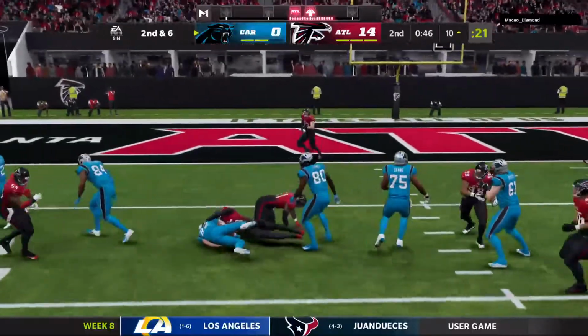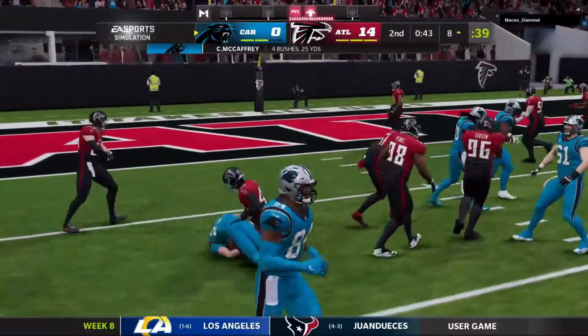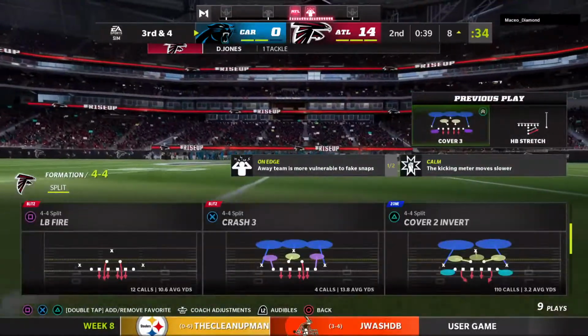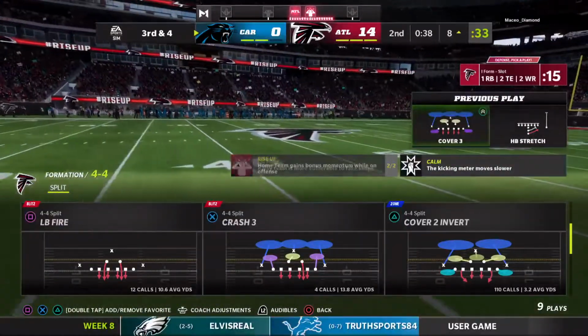Darnold will hand off to McCaffrey. And running room hard to come by here. He gets it down to the 8. A minimal gain there on the 8th play of the drive. He's hit pay dirt a lot this year, but not that time.